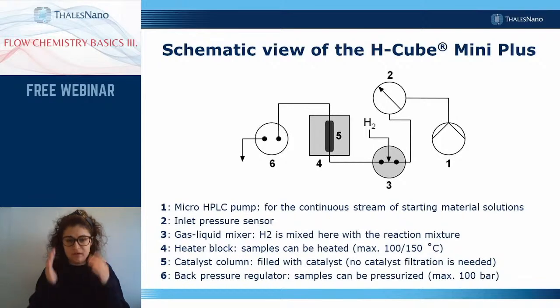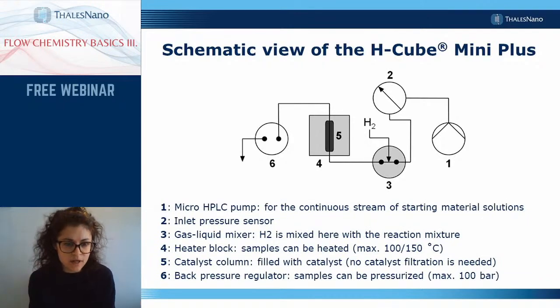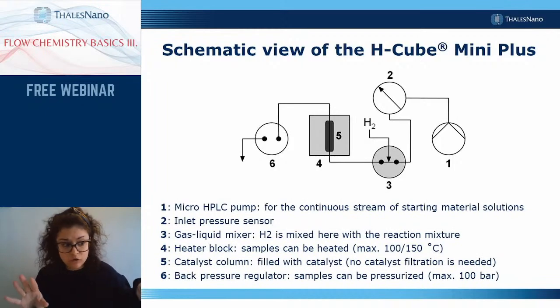So here you can see the schematic view of the Mini Plus, because it's an easier and more straightforward instrument. I will guide you through the parts quickly. You will have a micro HPLC pump seen here, which is for ensuring the continuous stream of the starting material solutions or the pure solvent. The system will have an inlet pressure sensor to monitor any kind of pressure differences between the system pressure and the inlet pressure. So when you have overpressure, clogging, leakage, you will see it.